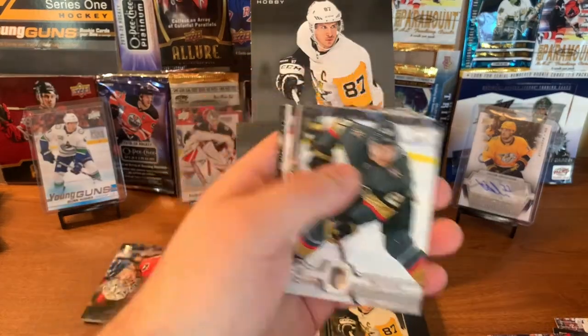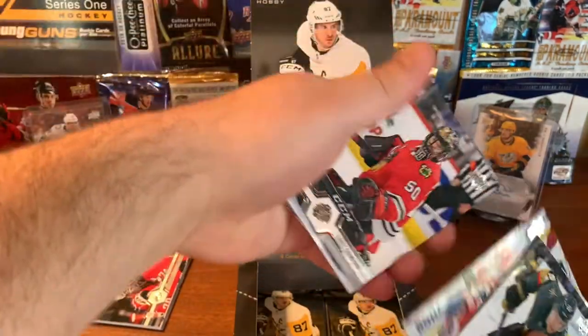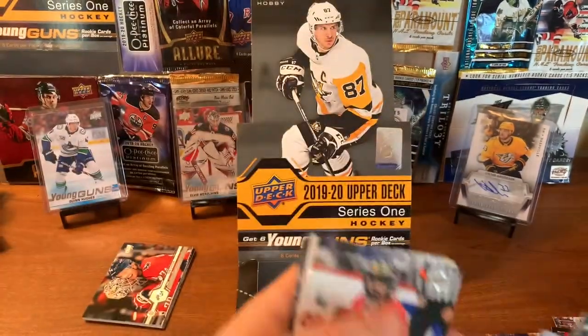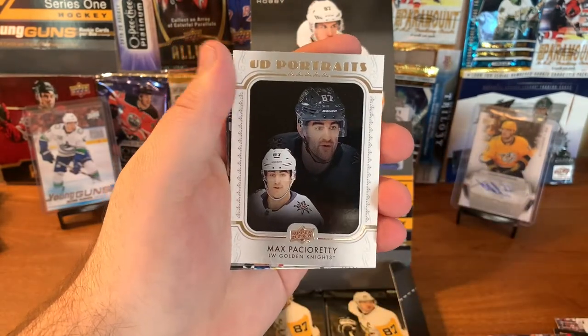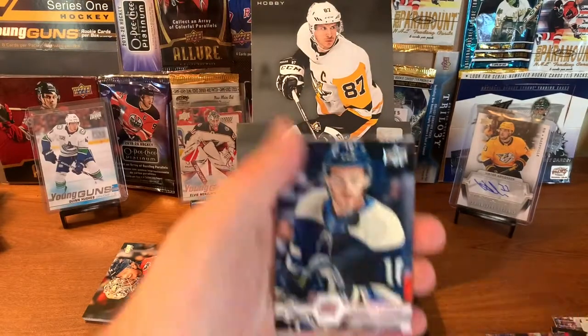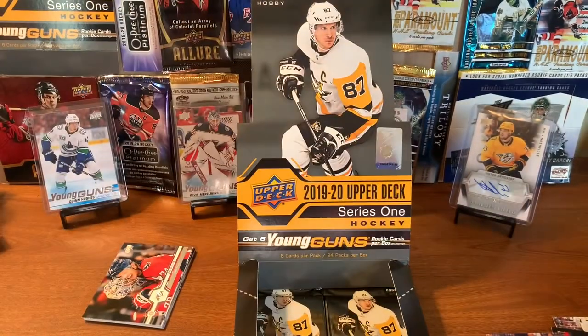All right, Paul Stastny, Zdeno Chara, Max Domi. Glad that we traded for him as the Blue Jackets. It'll be nice to see him this season. I think we'll do really well. Corey Crawford. UD Portraits of Max Pacioretty. Anthony Duclair, Alexander Wennberg, and Charlie Coyle.